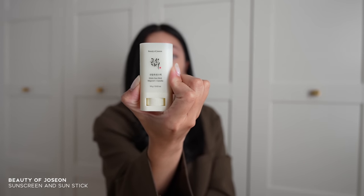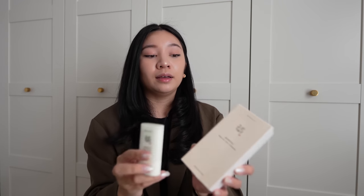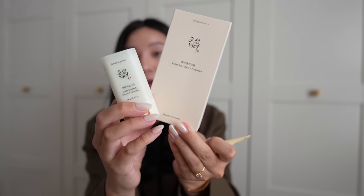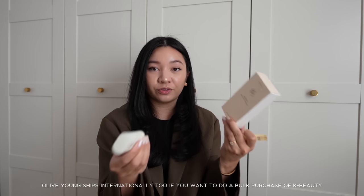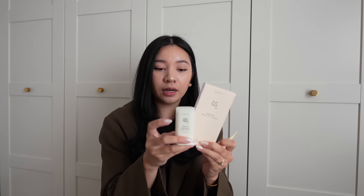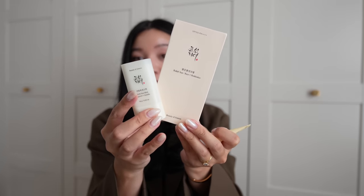Not a single sunburn. And then I also have the sun stick. This is what I reapply when I'm out and about during the day over my makeup, goes on fine. But really love these two. And I think they are available on Amazon to order. Obviously the pricing is just different compared to when I got these in Korea, but I love it so much that I would restock on it.